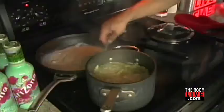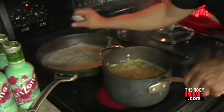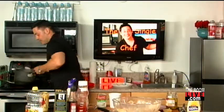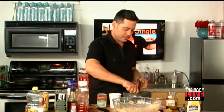I'm just mixing up this mushroom soup here with a little milk. Okay, I'm gonna get that nice and warm. And I'm taking my pasta off. I think my pasta's ready. So I need to do a little taste test here.